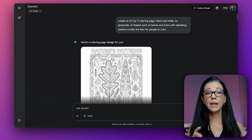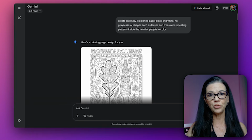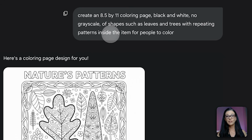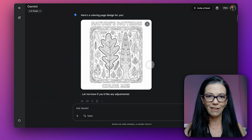With any coloring book, I start testing out which one of my tools will be best to create the images for that coloring book. So I started here in Gemini, and I said create an 8.5 by 11 coloring page, black and white, no grayscale, of the shapes such as leaves and trees with repeating patterns inside. Okay, first of all, it didn't listen to me with the 8.5 by 11.